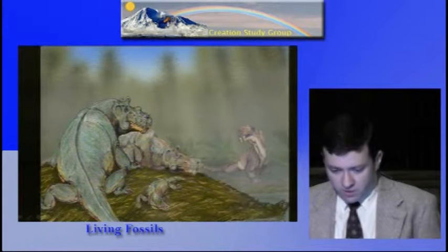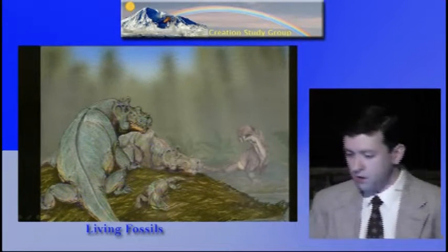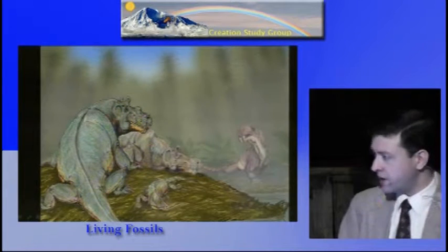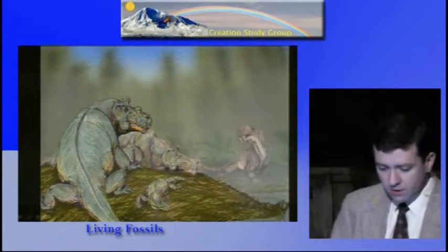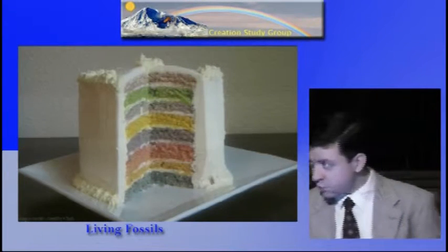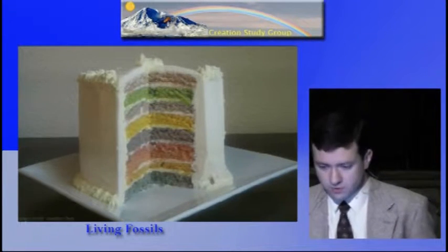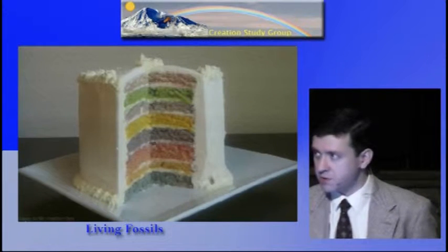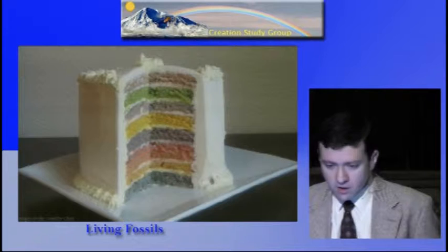Now, everything we've described so far is simply observations. In other words, it's not creationist, it's not evolutionary, it's just observations of the world around us. Now we're going to go beyond and make some assumptions. But they're going to be reasonable assumptions based on the data we observe. Remember, not everything that's reasonable is true. Some things appear reasonable on the surface and they have problems. But let's go back to the cake analogy.